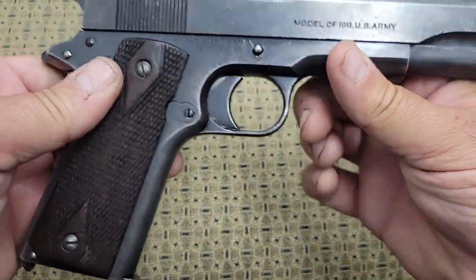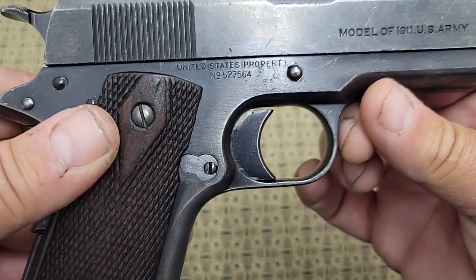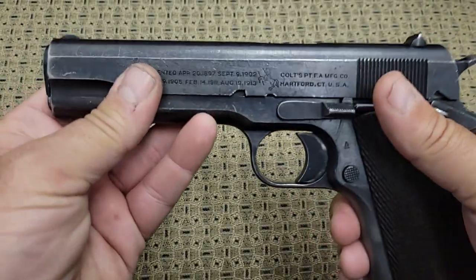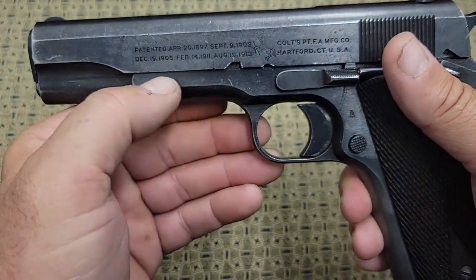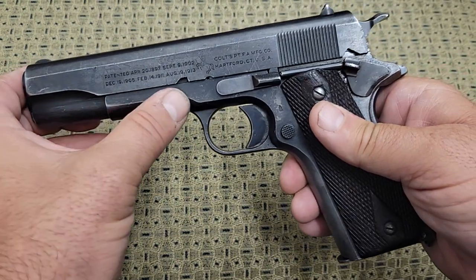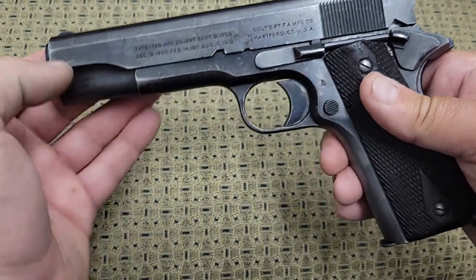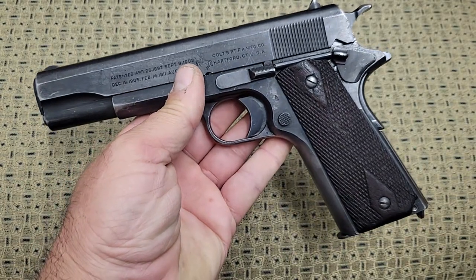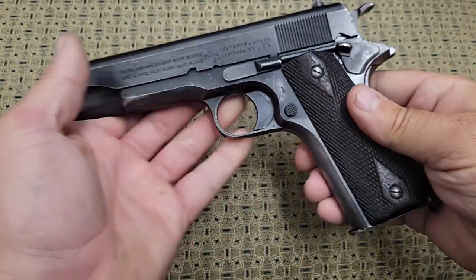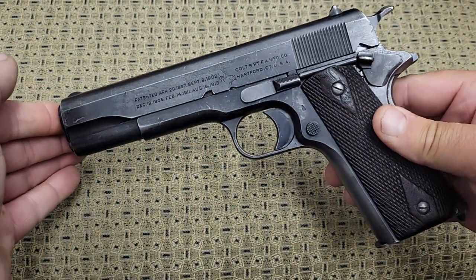The other thing you're going to look for is when they started doing that, this United States property mark right here on the side of it will always be on the right side. The ones that were made prior to June would be right across the bottom of the frame right here. That's the very first sign. If that United States property, and they're a lot more common too, the ones that run right across here, if it's written right across there, it's not a Black Army. That doesn't mean it's not a good gun, and if you're a value person, that doesn't mean it's not a valuable gun, but it's not a Black Army. This is a Black Army because it was made after June of 1918.